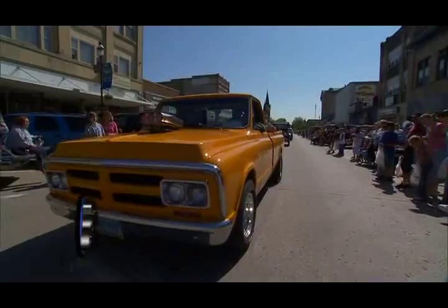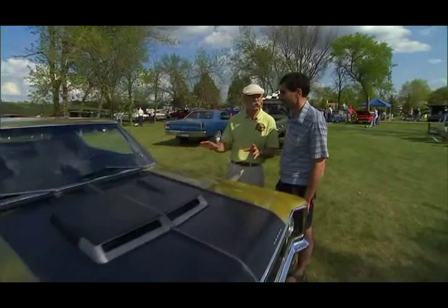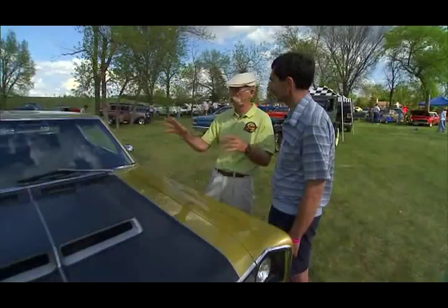Welcome back to My Classic Car. Well, Richard, this is a neat car. It's not a Rambler. It's an American Motors. This is an AMC Rebel. Rebel Machine. And that's what's so weird about it, because when I think of the Machine, I think of the white car with the red and blue stripes and the Machine logo on the side, kind of almost cartoon looking. But I thought they were all red, white, and blue.